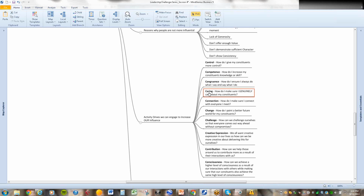Caring is a really interesting one here because at the end of the day, it's got to be real. You can't be fake about caring for other people. You can't be fake about caring for your client. You can't be fake about wanting to satisfy their wants and needs. You have to put offers out there that show you care. You've got to demonstrate it consistently. So how do you actually make sure that you genuinely care about your constituents? It's an interesting question and takes a little bit of soul searching.